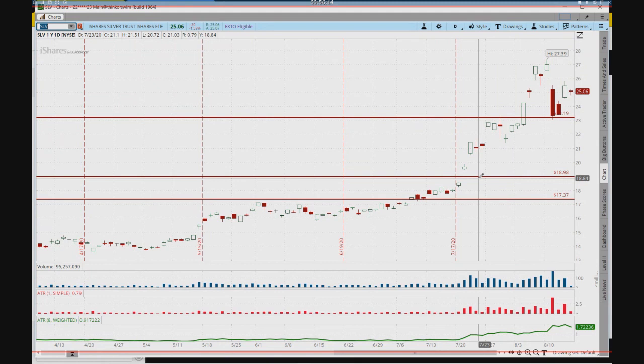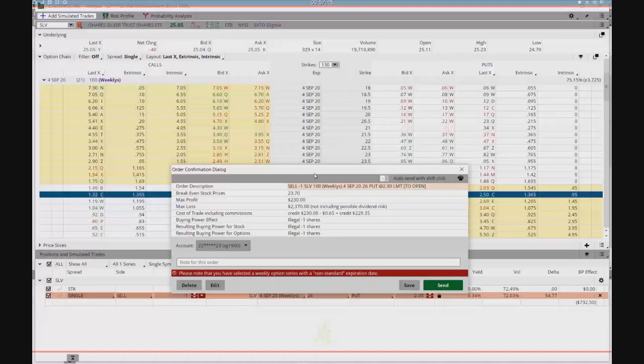Okay, here you collect $2.29. Okay, make it $2.30, one contract. You see? That is $230. It means I buy silver shares at $23, for which you collect $230. If you buy at the market price now, it costs you $25. So if you sell this put, you get a discount of $1.30.